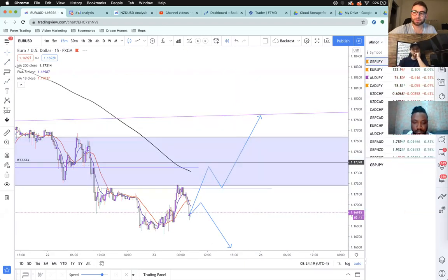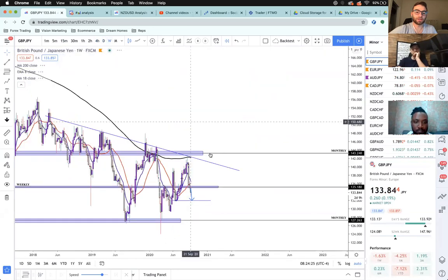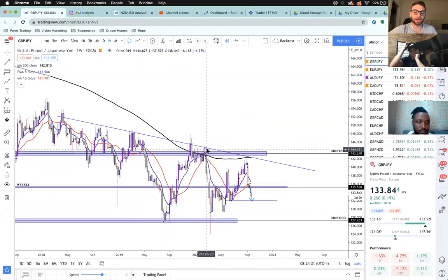Let's go over last but not least. We're going to go over GJ. So we're going to look at this on the weekly time frame. So weekly time frame, guys, always start here with structure. We've got lower lows, lower high, retest these lows, lower high.